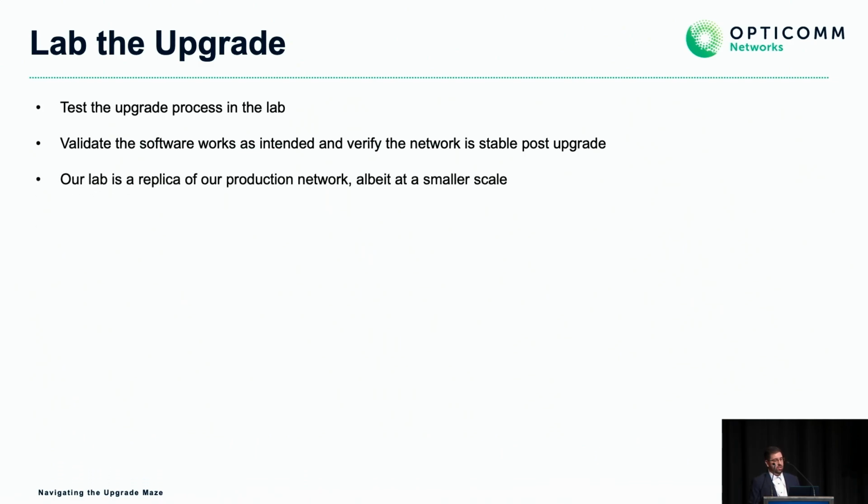And our lab is actually a replica of our production network, albeit at a much smaller scale. So we do simulate the full ONU path through an OLT in a GPON network with splitters, with attenuators, whatever else we need to do in the lab, all the way into a PE router back to our core network in the lab. So this gives us a really good view of what it will look like in our production network.